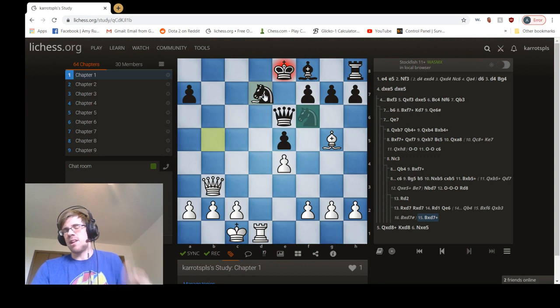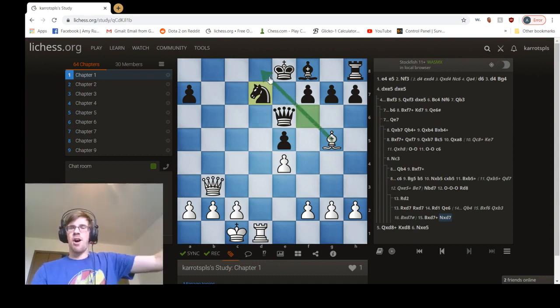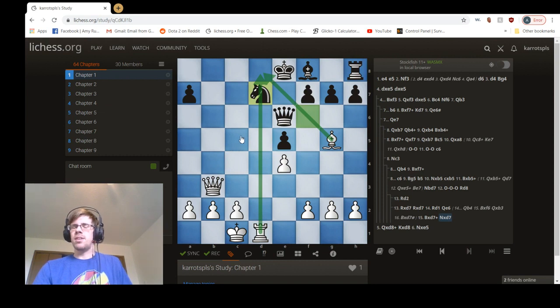That was black's entire plan. That was why they moved the queen. And Morphy continues looking at checks. I'm sure he noticed this a long time ago, but he notices that the black king is stalemated. It cannot move anywhere. And there's even an interesting little convergence here with his two pieces. They could work together here and deliver mate on this back rank if only this knight had moved.